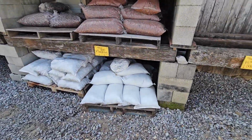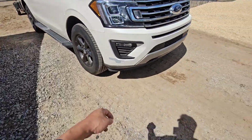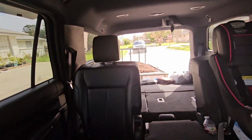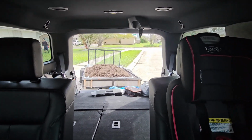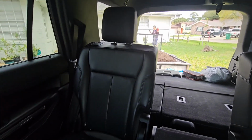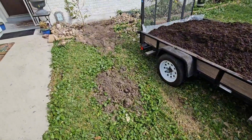Alright, they have some more stuff back here too that you can get. Pea gravel, they have it back up that you can get. Alright, I'm heading out. Easier to reverse. Be filling this hole right here.